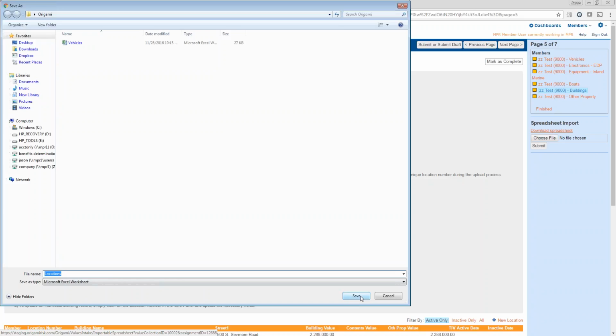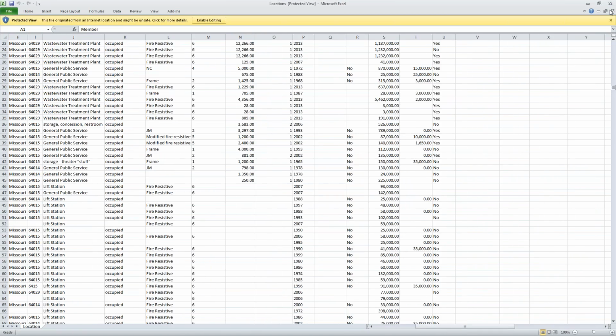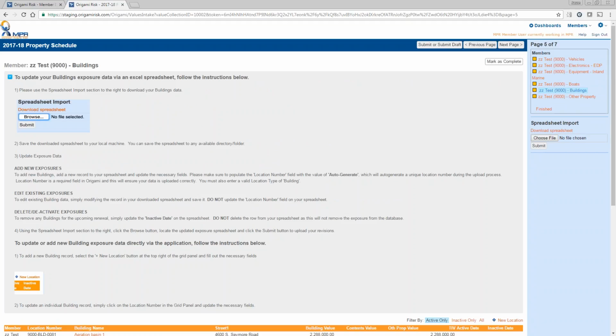You'll notice its locations, and from there you can open it and get all of the information. And this should look pretty similar to the previous building spreadsheet that we had. So one thing you will notice on here though is that the EDP and contents values, the EDP and other property values, as we mentioned earlier, have been separated out. So this building schedule will only include the building replacement cost and the contents value. And then you can mark that as complete, actually, and go to the next page.